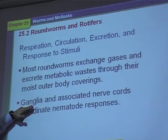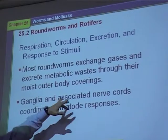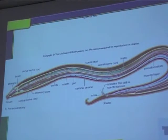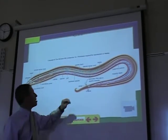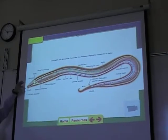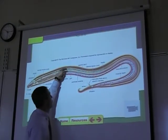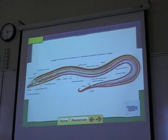They have ganglia. Ganglia is almost like a brain. It's a bunch of nerve cells all together in a clump. And they have nerve cords associated with the ganglia, very similar to flatworms. Here is a look at the body of a roundworm, if you were to cut it in half and be able to look inside of it. They do have a little brain here, which your book would call anterior ganglia. Anterior means towards the front. Ganglia means a bunch of nerves in one location. That's the brain. And you can see the nerve cords. They have a dorsal nerve cord on the top and a ventral nerve cord on the bottom that runs the entire length.